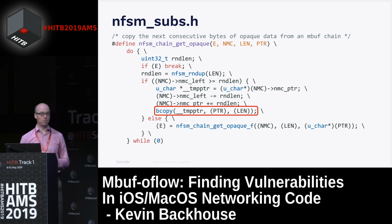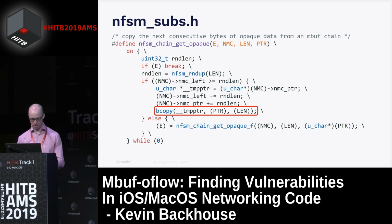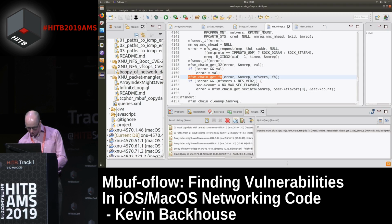What this meant was that you can write an NFS server, and when the Mac connects to the NFS server, the server is supposed to send back a file handle, and you just send back a really big file handle, and that file handle will get bcopied directly into kernel memory. Essentially, as many bytes as you like. It's sort of unlimited what you could copy into the kernel. That goes into FH. I think there were multiple bugs. In some cases FH was a stack pointer, and in some cases FH was a heap pointer. So you had a choice of whether you wanted to overflow the stack or the heap.